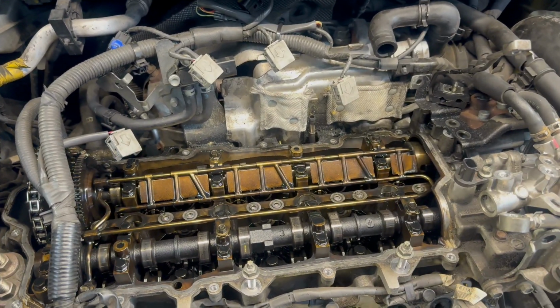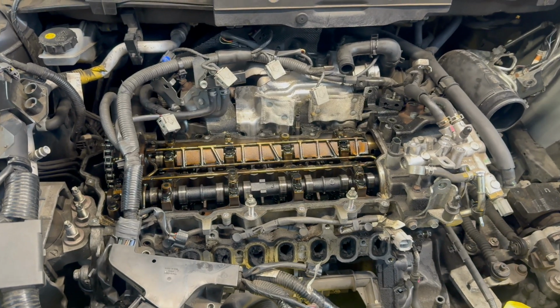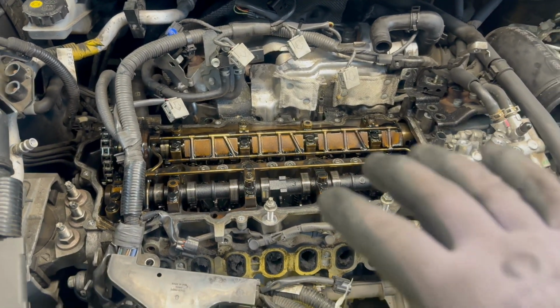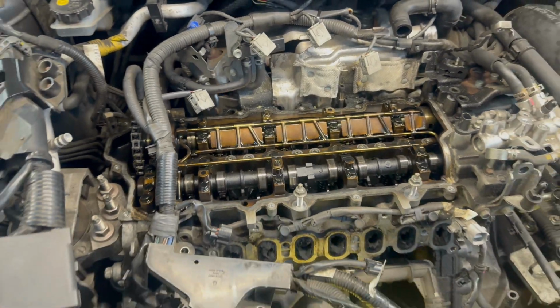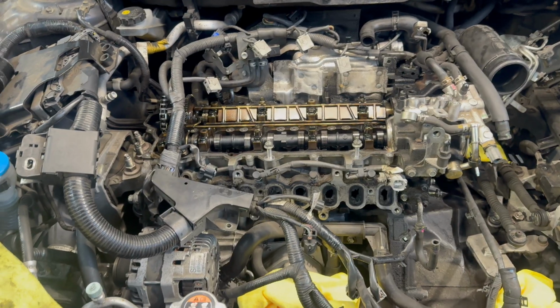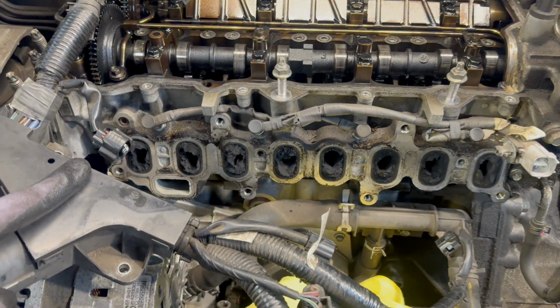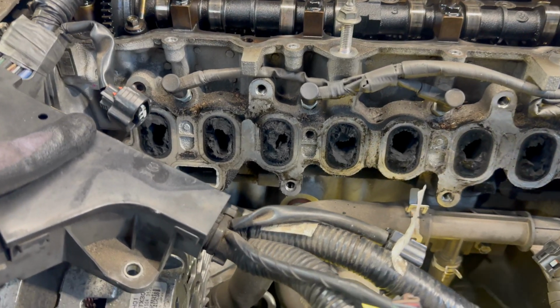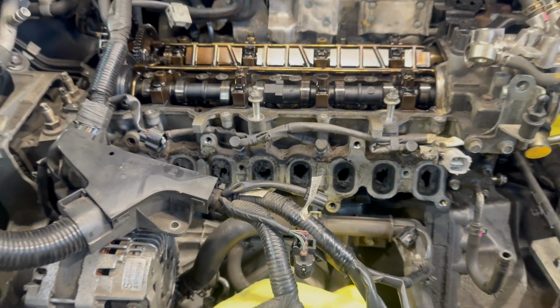I will show you in a second what that means and how to fix them. That was the main reason we took off the valve cover. And now let me show you what I believe is the reason for the DPF being blocked. Just have a look at that heavy, massive carbon buildup.